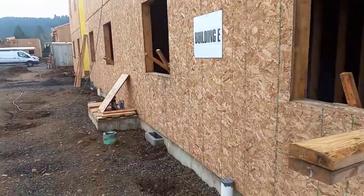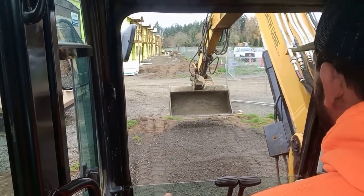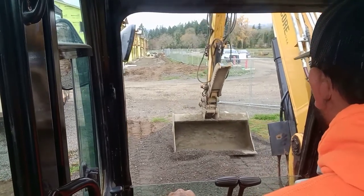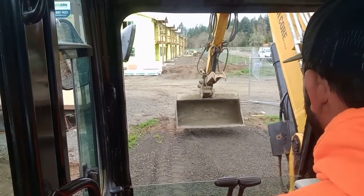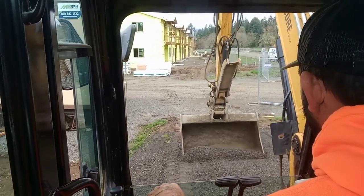Same thing with that one over there. Let's go see what else we can get into today. We are going to move that trailer today. That's the office for the GM or superintendent, whatever you want to call it. So we're going to make them a little pad right here. Might have to bring a bit more rock.